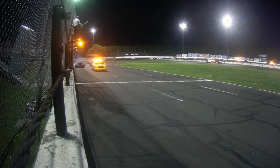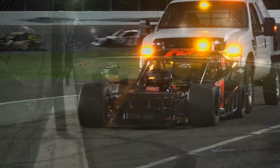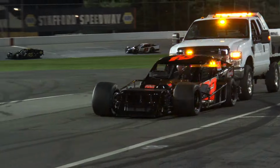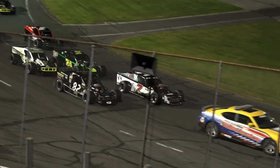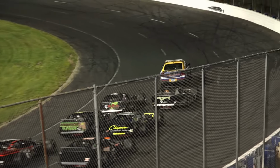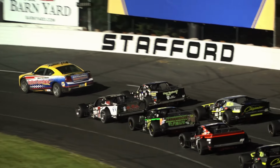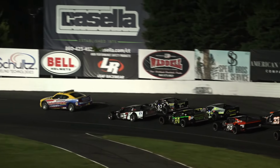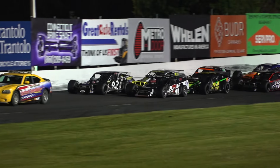And if you're noticing, there is still a ton of cars left in this event. There you're looking at the number 58 machine, the Chase Van Houten car from Wading River on the hook. And it looks like deja vu all over again. Rocco disappointedly being pushed down on pit road. Lights are off. Place your bets now.